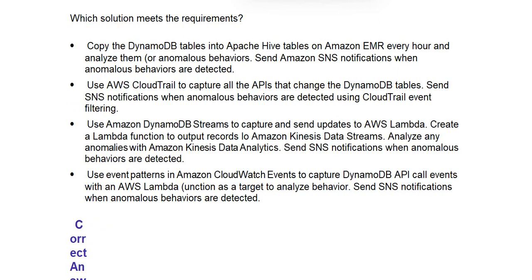Option A. Copy the DynamoDB tables into Apache Hive tables on Amazon EMR every hour and analyze them for anomalous behaviors. Send Amazon SNS notifications when anomalous behaviors are detected. Option B. Use AWS CloudTrail to capture all the APIs that change the DynamoDB tables. Send SNS notifications when anomalous behaviors are detected using CloudTrail event filtering.